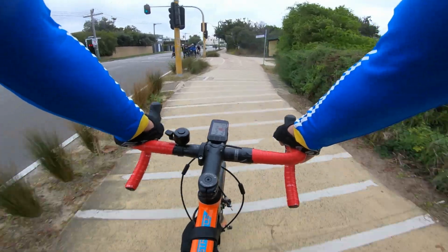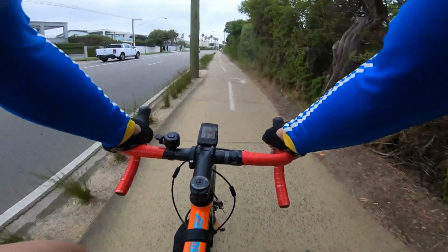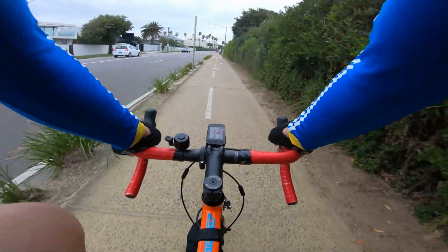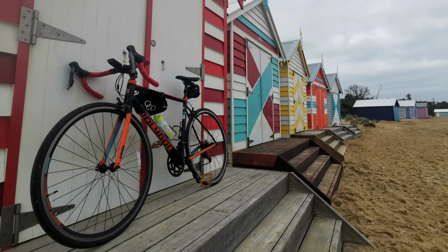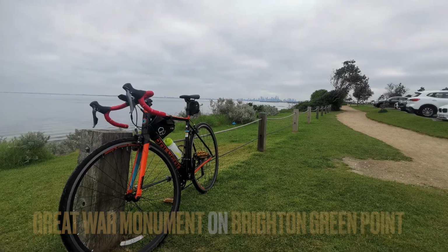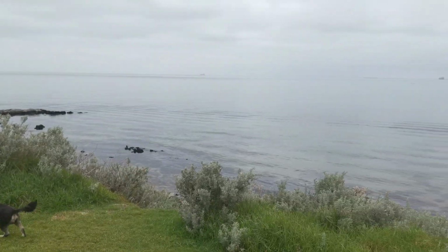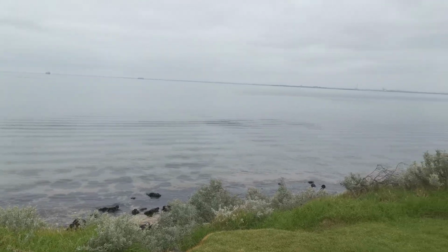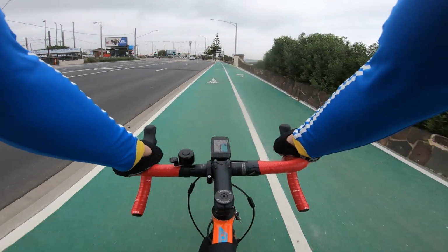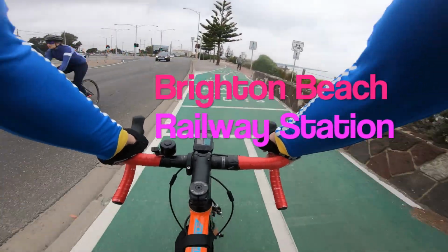Okay, going down here, you're actually entering the famous Brighton Beach. It's also the home of a famous tourist spot in Melbourne, the 82 colourful bath boxes. So this is a railway station, the nearest railway station to get into Brighton Beach, Brighton Beach Railway Station. Look at this view.